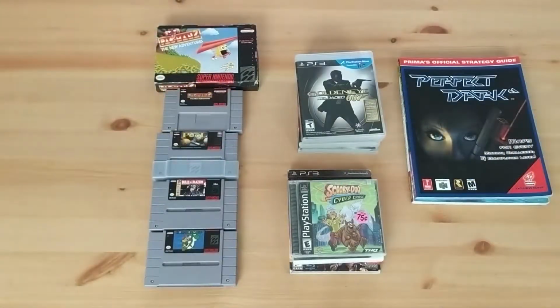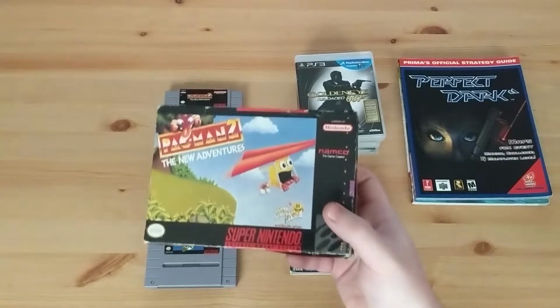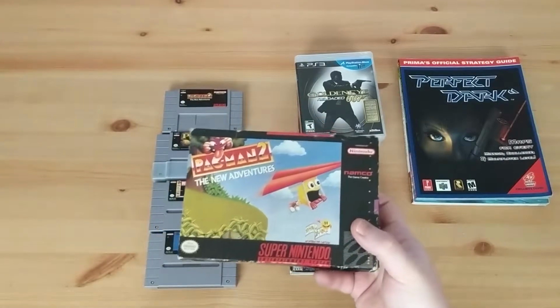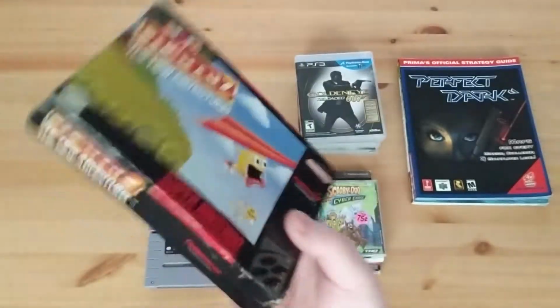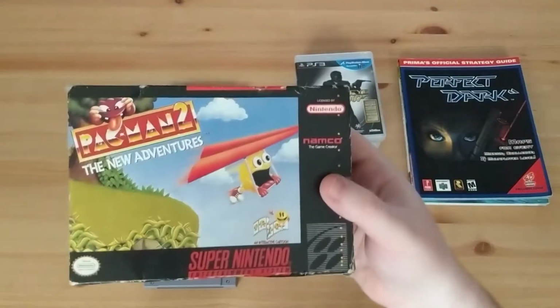Here's the pickup from some garage sales, and 2 are from a pawn shop. Just some smaller pickups, some cool SNES pickups, so I'm glad to get those. I'll start with the left here. 4 games there. You can see the Pac-Man 2 New Adventures. When they brought it out with the box, I was actually kind of excited because I just picked up a bunch of NES boxes, never had NES boxes, and now it's my first SNES box. Not the best box. It is a little beat up, as you can see. But it does have the manual inside, and of course the game's down there too.